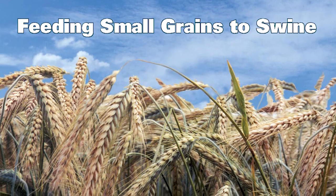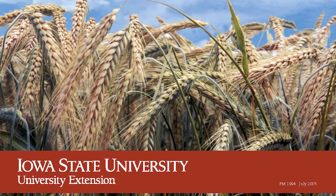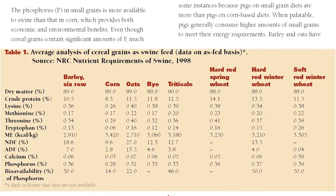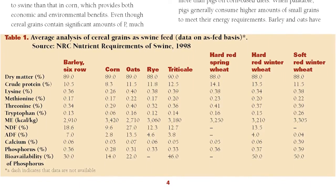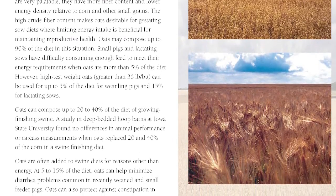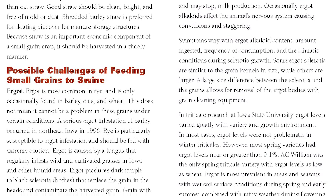For more information on feeding small grains to hogs, you can check out Iowa State University's extension publication on the topic. In this publication, you can learn more about the average nutrient contents of different small grains, how each small grain might fit into hog rations at different growth stages, and potential limitations to feeding different small grains.